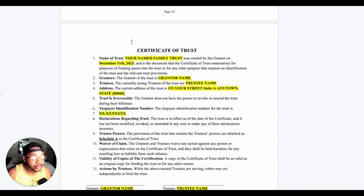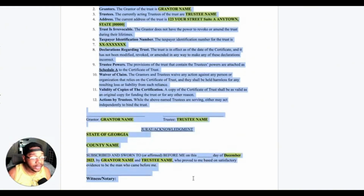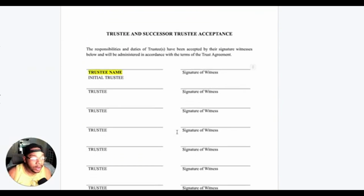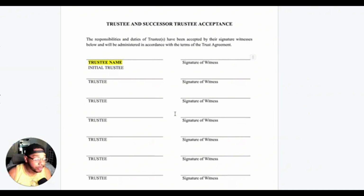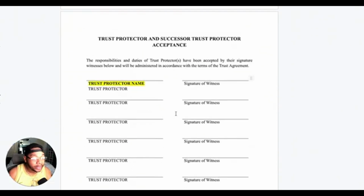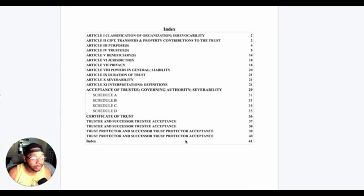Okay. Then this is the trust certificate. Okay. This is super important. This is like your trust summary in a sense, right? So this is the summary of everything in regards to your trust. Then you have the trustees and the successors, right? So input all the trustees. You have something called an initial trustee or founding trustee. This person pretty much has power over everyone. And of course, the successor of that trustee would then become the founding trustee as well. And then you have the trust protector, which we just explained, right? Then you have the index. Okay. So this is just you having a high level overview, pretty much a table of contents for the trustees and such, right?